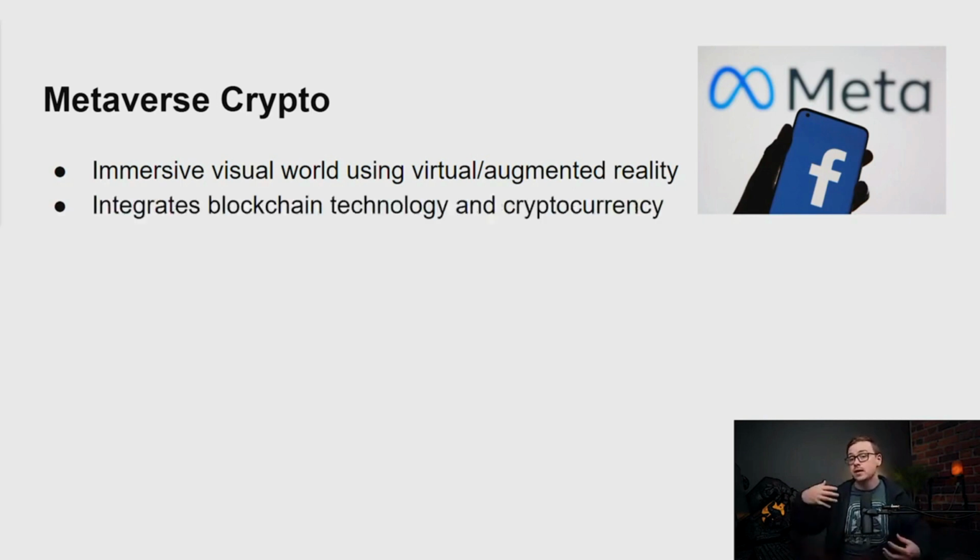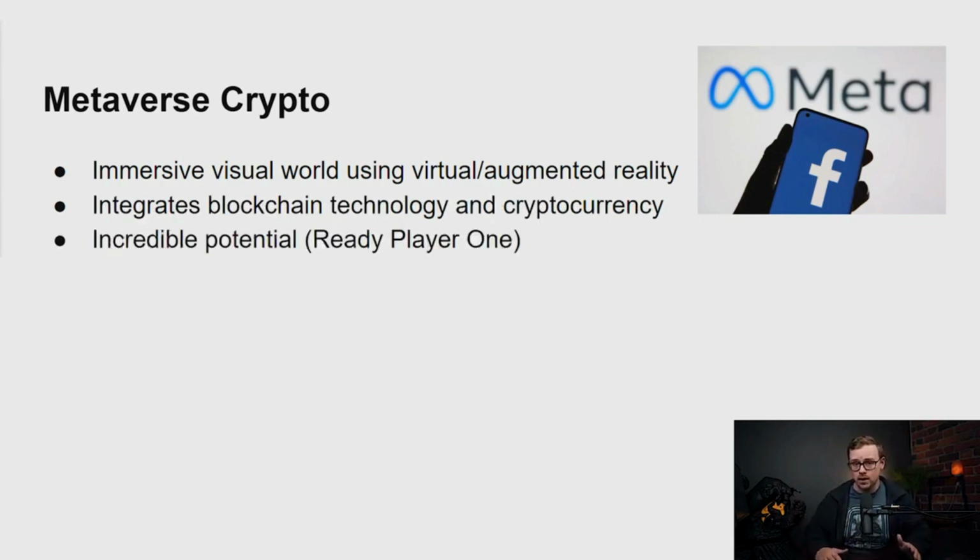And this integrates virtual reality with blockchain technology and cryptocurrency. Now, this has incredible potential, and I don't even have time to go into how much potential this has, but it could be similar to the movie Ready Player One, if you've seen that movie. Without all the downsides of that movie, hopefully. But you can be in a virtual world.